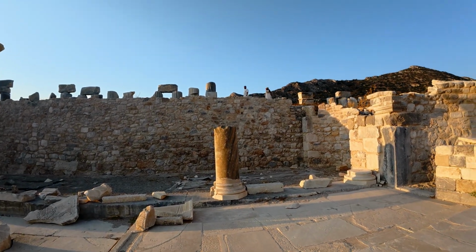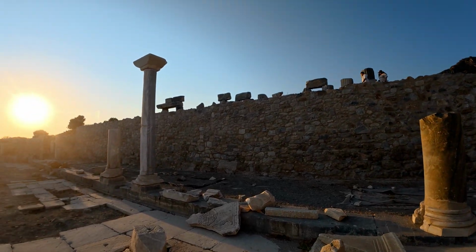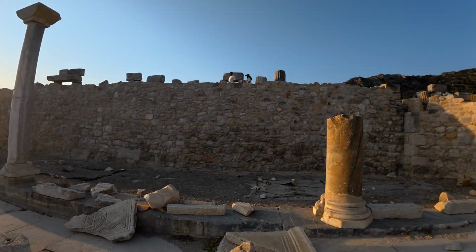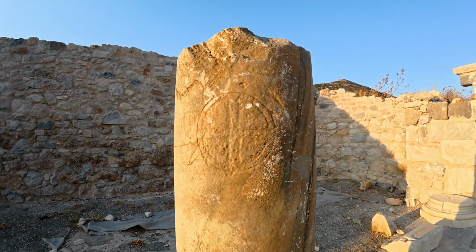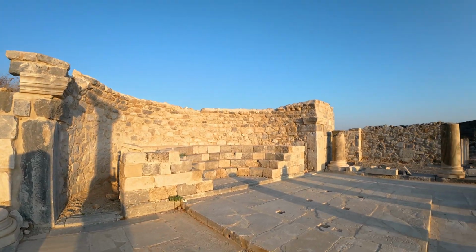So on their way, they buried their goods, they buried their valuable things to get them later. But I think this is a masterpiece of work, this church. Really, the walls, the pillars, the signs, it's just great, really great.